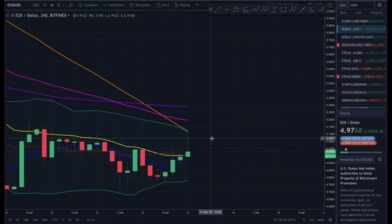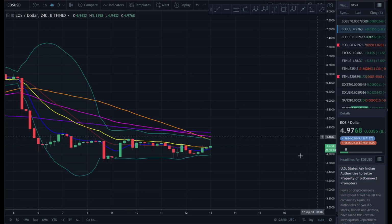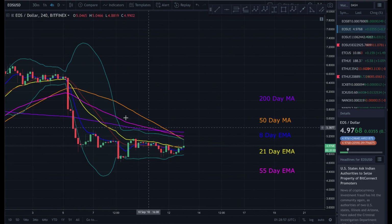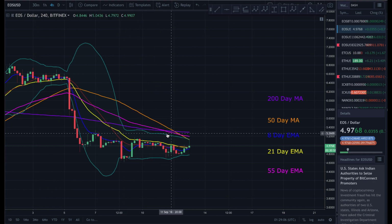Looking at EOS, this is on the 4-hour. We can see the price is getting squeezed tighter and tighter. We can see that the 8 and 21-day EMA are almost right on top of each other. We can see that the Bollinger Bands are getting bottlenecked. We can see that the 50-day moving average and the 200-day moving average are all converging. The 55-day moving average is converging with those as well.